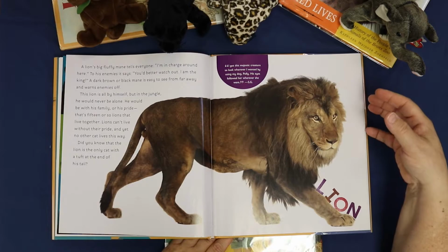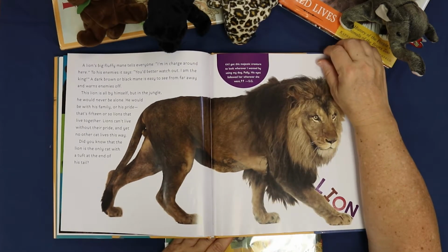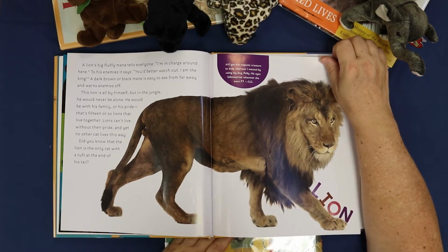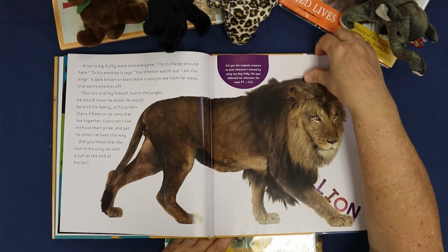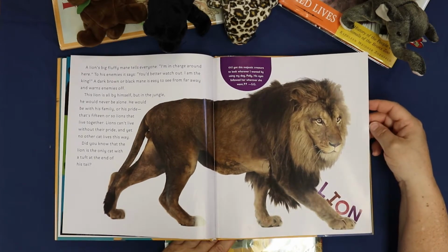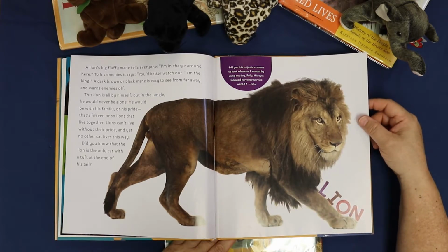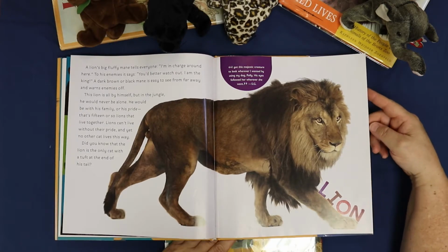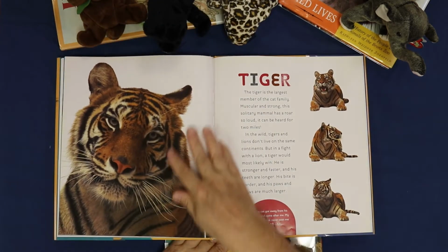Do you know that the lion is the only cat with a tuft at the end of his tail? That's pretty cool. And the female lions don't have these big giant manes, right? They don't need them. And do you know that the female lions do most of the hunting? Yes, that's right. Wow. So the photographer says, I got this majestic creature to look wherever I wanted by using my dog, Polly. His eyes followed her wherever she went. Oh, I can imagine that. I'd get my dog out of that studio, I tell you.